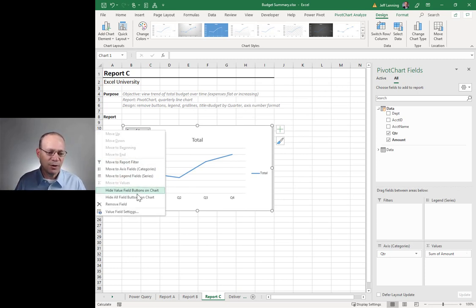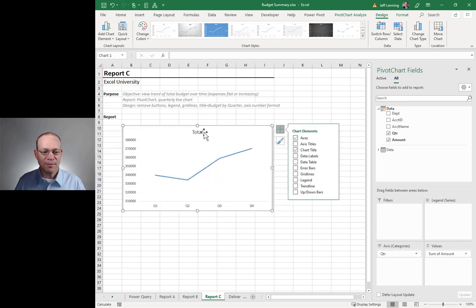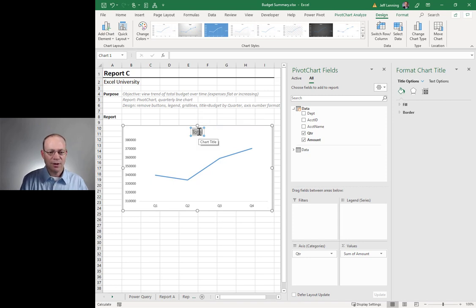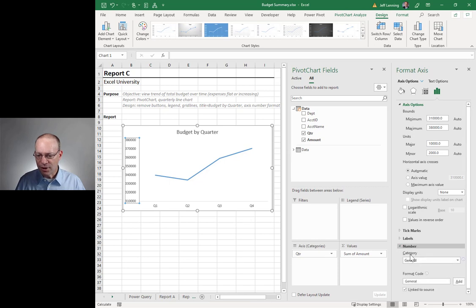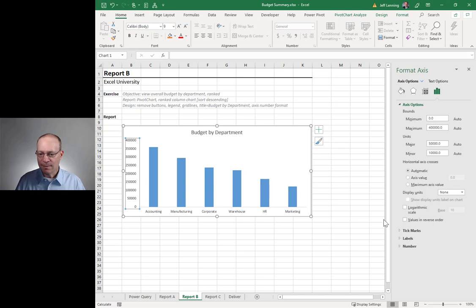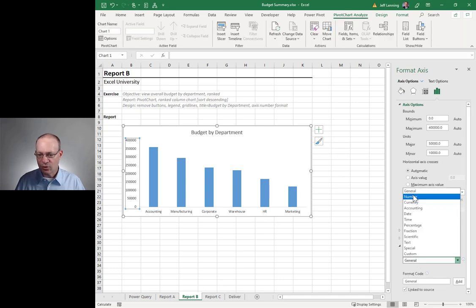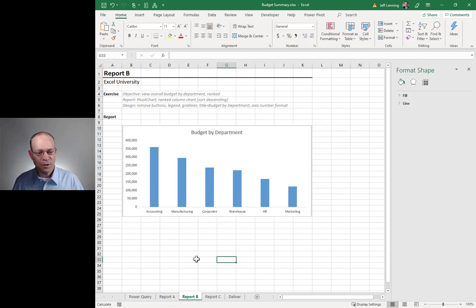So again, I'm going to hide all field buttons. I'm going to remove gridlines and legend. I could give this a different name. I could call this budget by quarter, and that's okay. And let's kind of clean this up too. So I'm going to double click on this. I'm going to go with number, and I'm going to go with no decimals. Hit enter. That looks fine. Let's close that. And actually, let's go back to here and let's double click this one and number, and I'm going to go to a number. No decimals, hit enter. Okay, that looks pretty good.